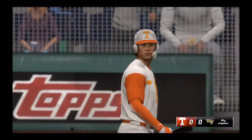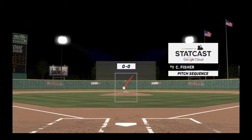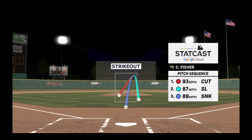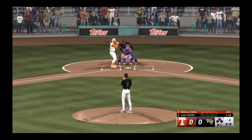Well, take a look at the 3-pitch sequence here. Pretty simple in terms of putting them away at the plate. Once you're ahead 0-2 as a pitcher, you can really expand the zone and see how aggressive that hitter is going to be trying to protect and battle. And right there, clearly he was in swing mode, but all you can do is hope to foul that off.